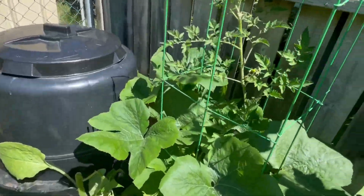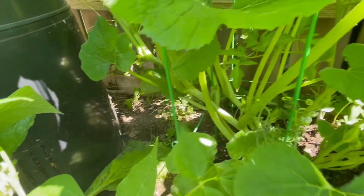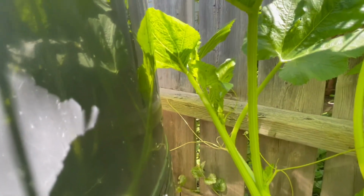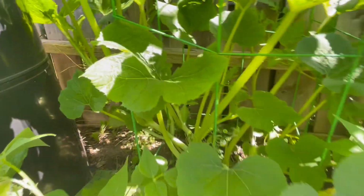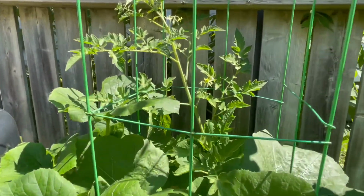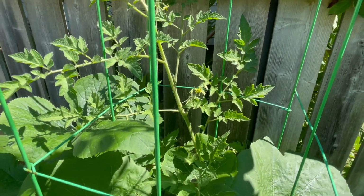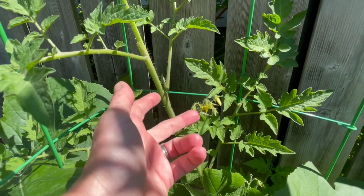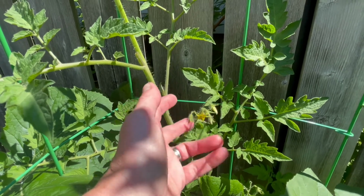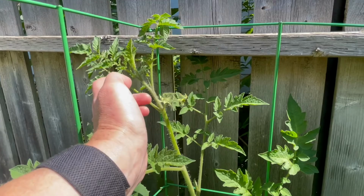This is kind of fun. Look at this, you guys. So, squash. This is a spaghetti squash. In there, perhaps, you can see the startings. Maybe not. But this is a spaghetti squash. There was a random tomato that sowed itself in the back, so I've left it. Here's a little tip. When your flowers are open like this, just go along and tap them. And that's all you need to do to pollinate them. And you'll get fruit.